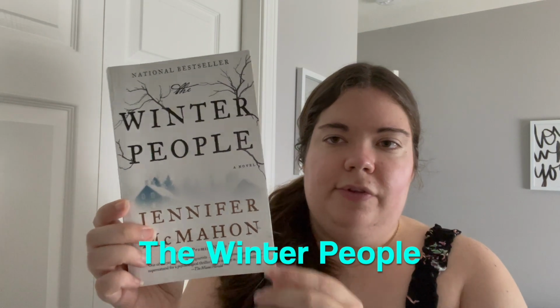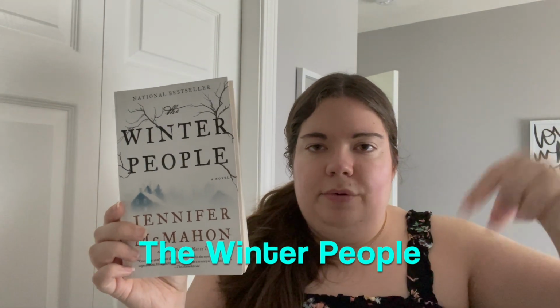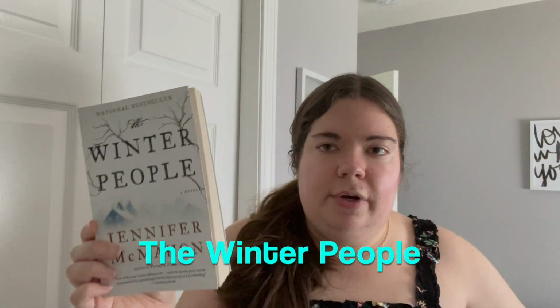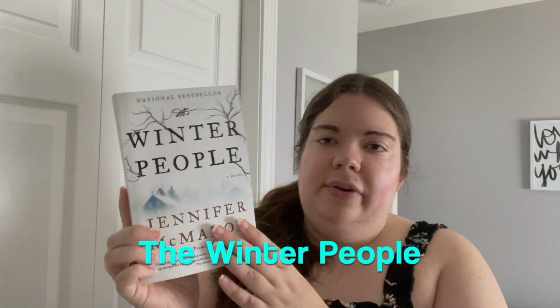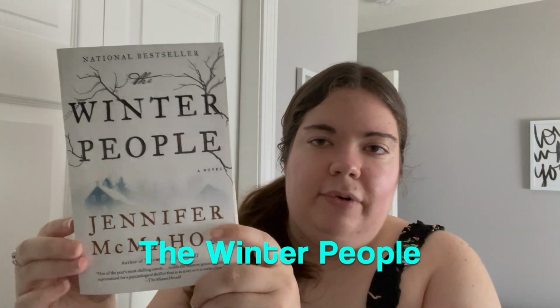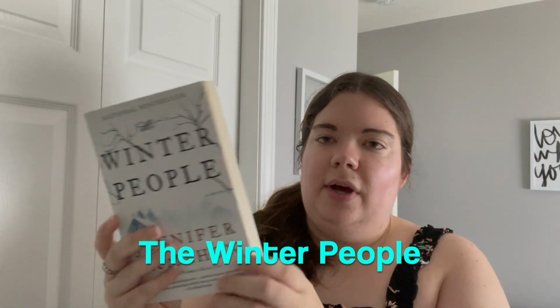I've definitely heard of this author. I believe this is a thriller. Correct me if I'm wrong. Let me know if you've read it in the comments below, but I've never heard of it. Like I said, I've heard of the author. I found this in a little free library, had to take it because I love the white cover. I think it's so pretty. It's in really, really good condition, as you could tell.